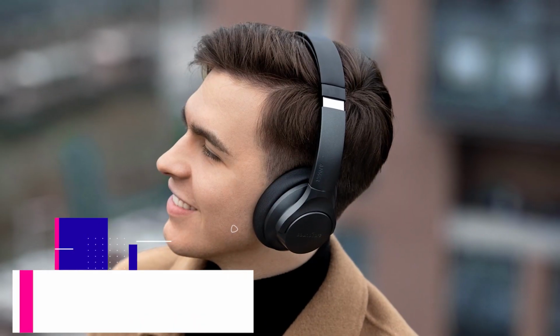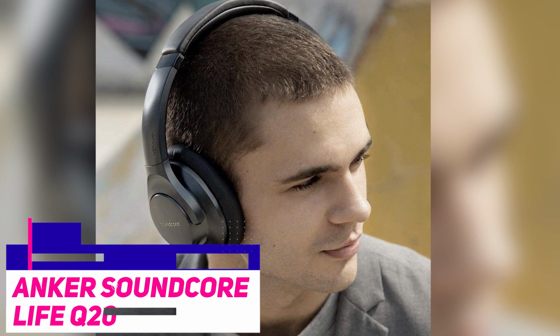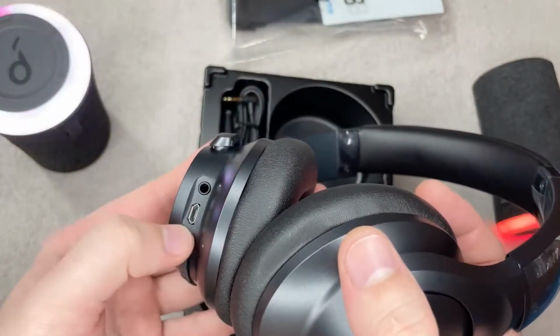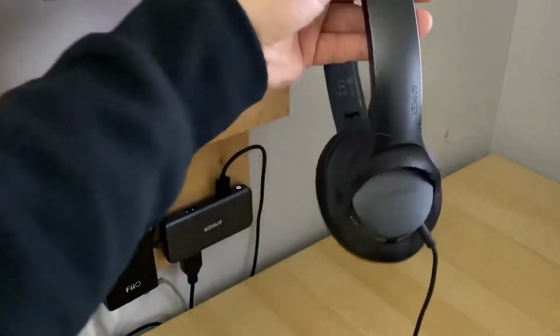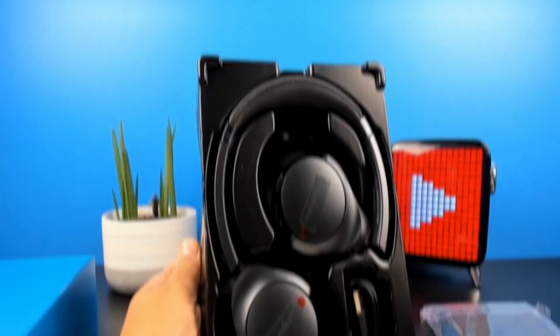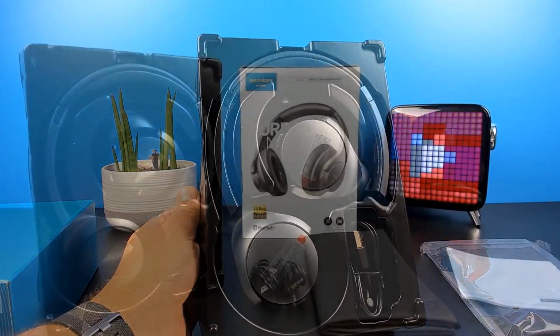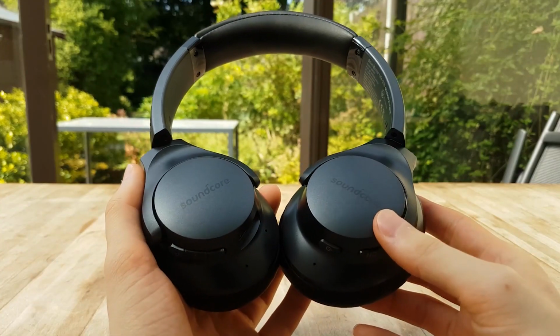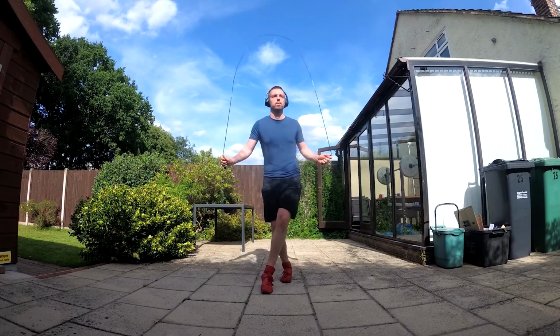The Anker Soundcore Life Q20. So, what if you're willing to push your budget just a little bit more? Maybe you don't want to cheap out completely on a pair of headphones, but are willing to shell out a little bit more cash for something better. If so, then you need to consider the Anker Soundcore Life Q20 headphones for just $60. What you're going to get is high-quality noise-canceling headphones, which will definitely give you your money's worth.